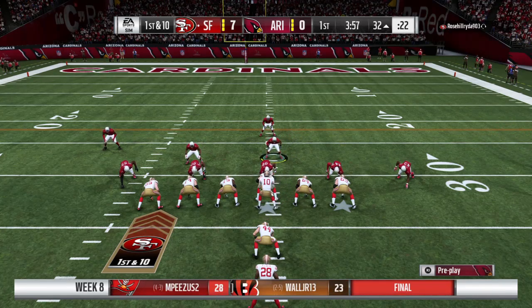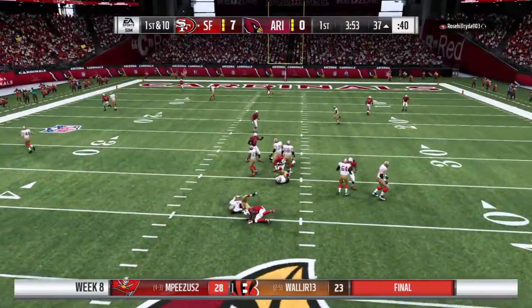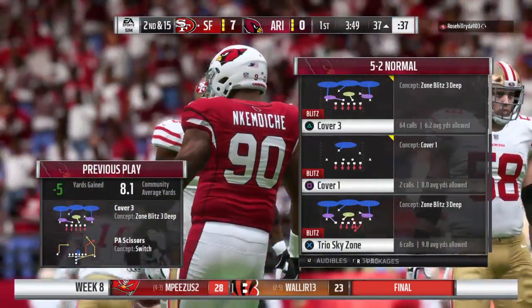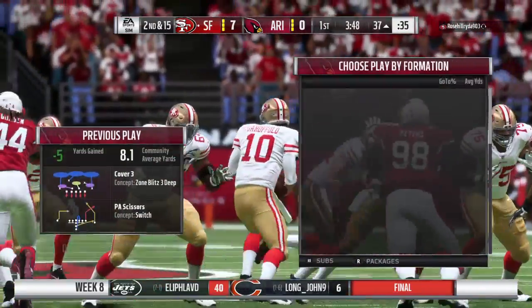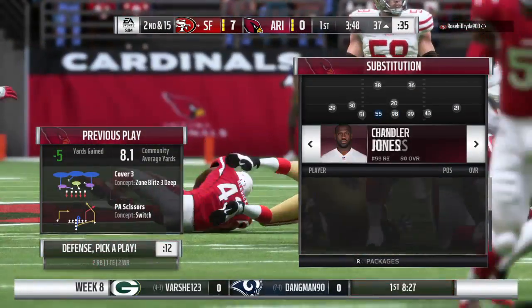Get set. After the fumble recovery, it's Garoppolo. Rush coming, and he's taken down. Robert Kimdichie in there to get him, and that's sack number 6 for him on the year.